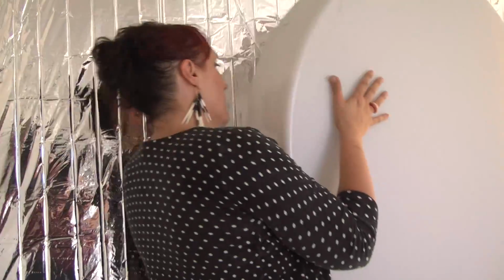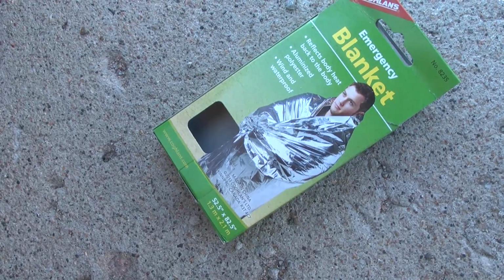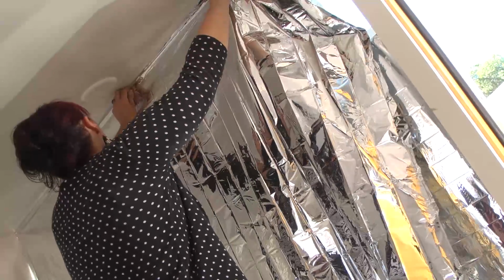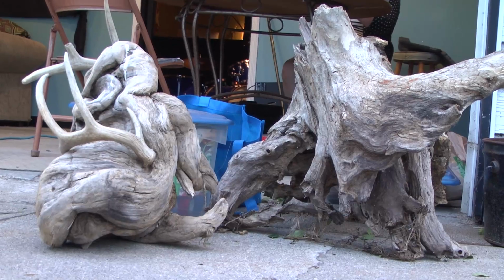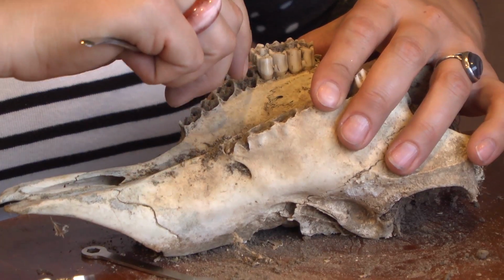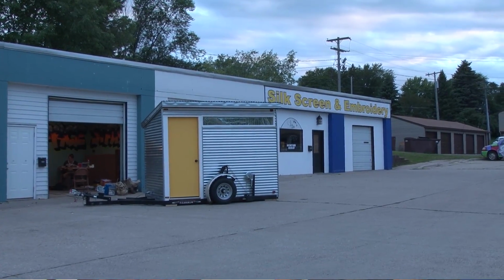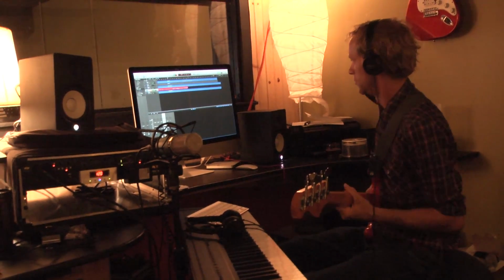With the light reflecting off of the emergency foil blanket, it's going to create a different temperature inside the museum. So I'm making 3 objects out of material that I've found in the woods, lakes, and also on my land. There's a subtle thing with context, parking it next to the space station, which is a recording studio. Our whole idea is to use this week to record 3 songs, and then we're going to loop them inside of the traveling museum.